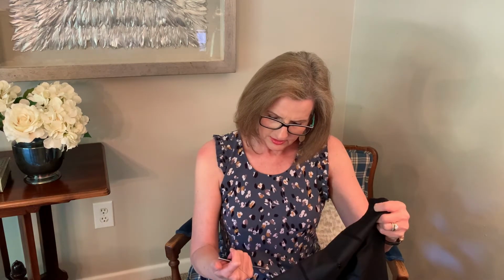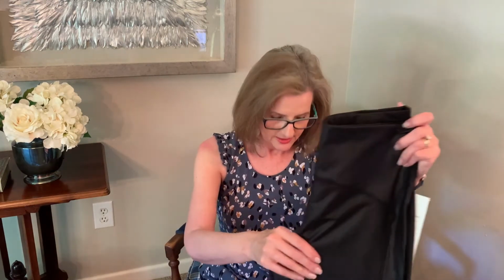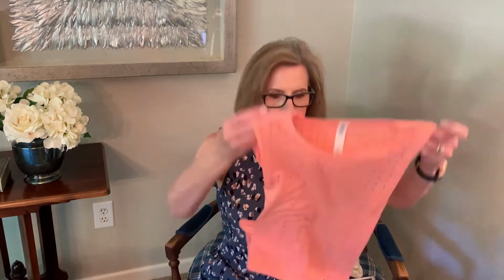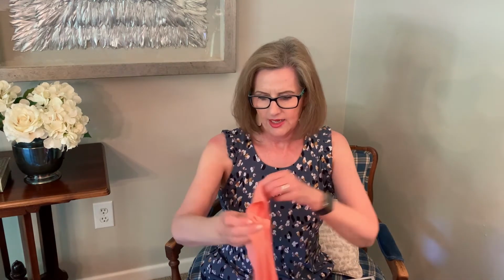These are, holy cow, they're Glider, and these are medium. I don't know, we'll see. I like them. I like the feel. I love the high rise, always like a high rise. We'll see about that. Oh my gosh, these look so big to me. This is another Glider.